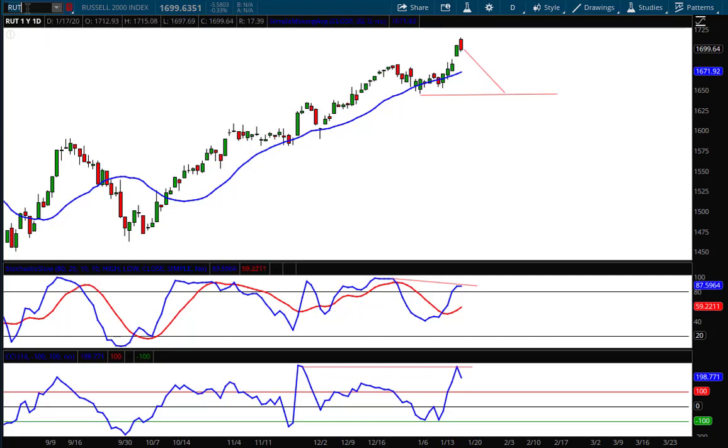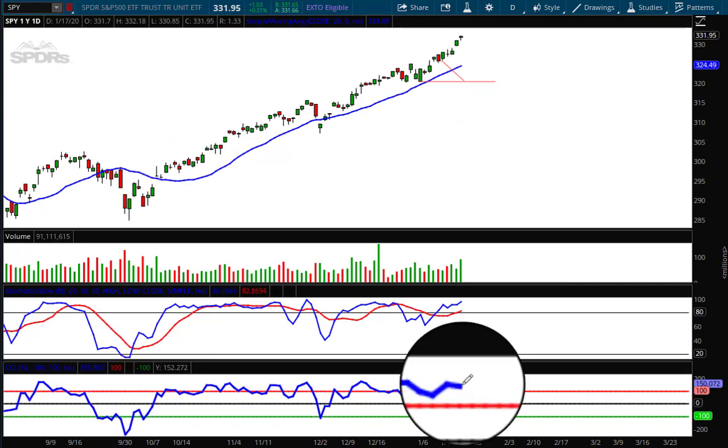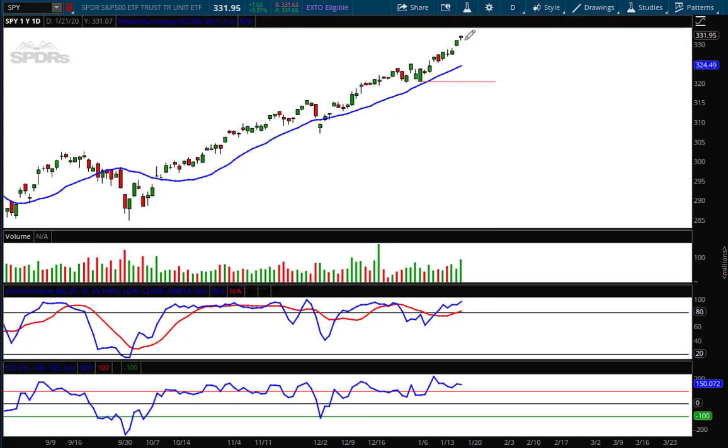So let's take a look at the spiders, SPY. We're going to see similar patterns throughout each and every one of these charts that we look at. You'll see that the CCI down here, as I magnify that for you, is starting to hinge lower. We have gaps below the market here, and I'm going to maintain this level of support as my target. As I roll this over to the right, I'm going to again make a 2-week forecast that we will most likely pull back to that point.